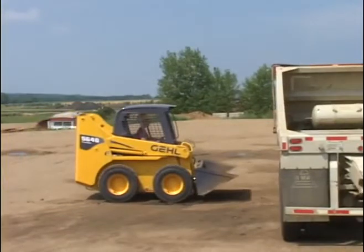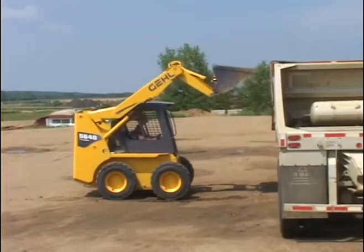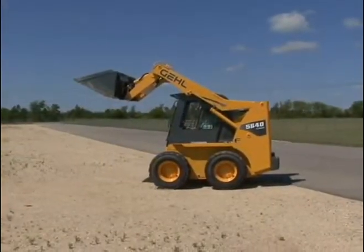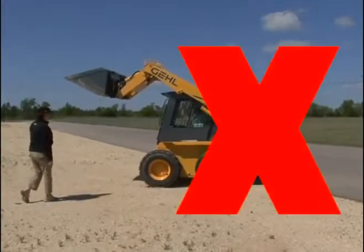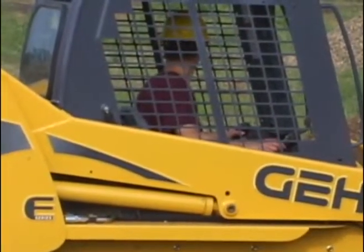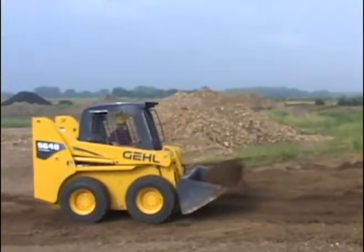Slow down as you approach the dump site. Raise the load slowly, only as high as necessary. Keep the load level to prevent spilling material over the back of the bucket. Never lift, swing, or move a load over anyone, and never allow anyone to stand or reach under raised lift arms. Look in all directions before moving, and keep bystanders away from the machine. Always look to the rear before backing up.